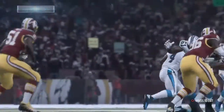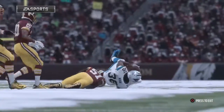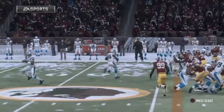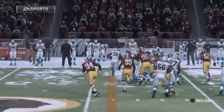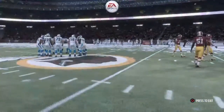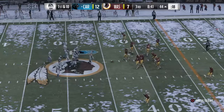Well, partner, what do you think? Might have been 4-down territory if they didn't pick it up, but... Yeah, it's a moot point now. I was curious, so if they didn't get it there, would they have gone for it? I guess we'll never know. Yeah, we didn't have to make that call, but I have a feeling both of us would have said, go for it. 1st down and 10 now for the offensive group.